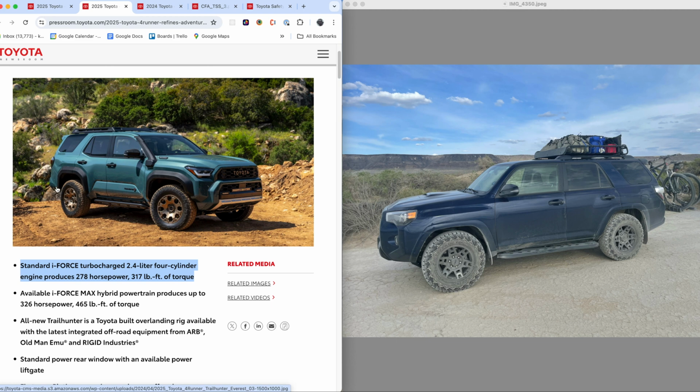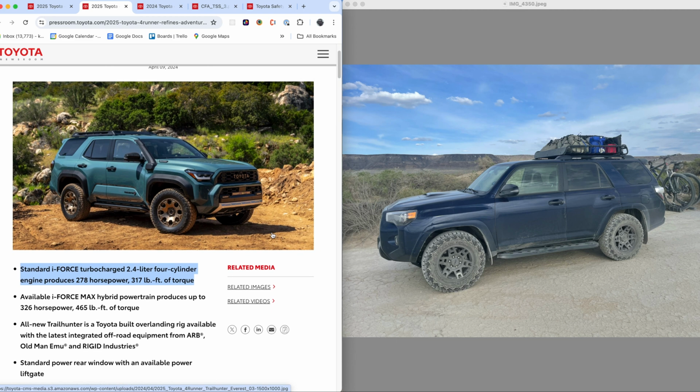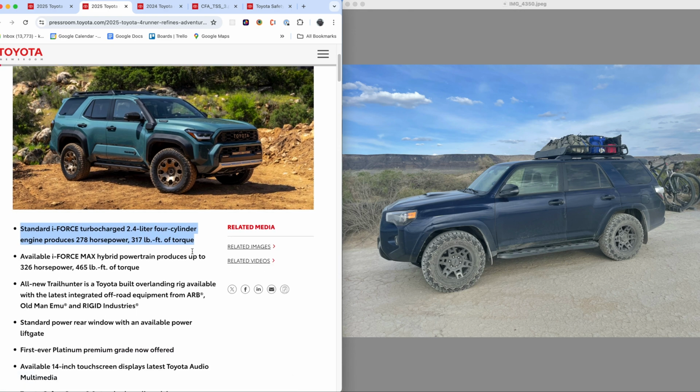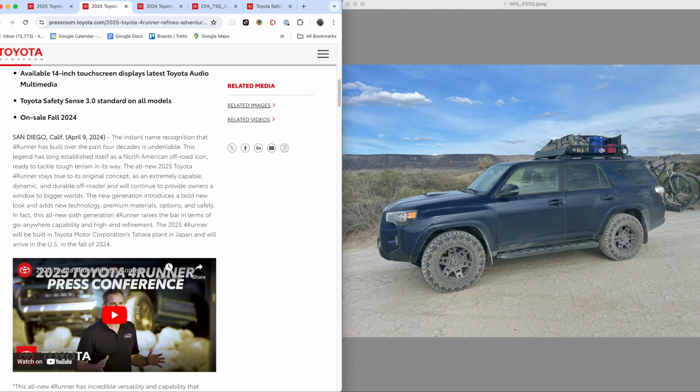Because the Tacoma got that rear steel bumper, I kind of assumed it was going to make its way to the Trail Hunter here as well, but it did not. That's a shame because folks are still going to have to cut these bumpers, I feel like, unless there's some new way that Toyota designed this to remove them very easily. There's probably going to be some cutting involved, but otherwise, this thing's good to go. And especially with the new power plant, it's going to be super capable, even as is.